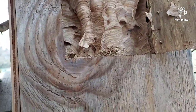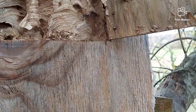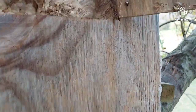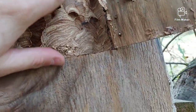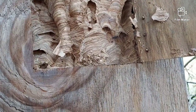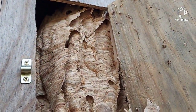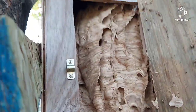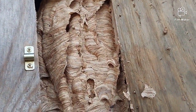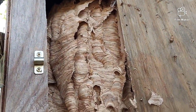So, to put it into perspective for you guys, this box is about, I want to say 2.5 feet tall, maybe. And it's about maybe a little bit over a foot wide. And as you can see, this nest takes up the entire thing. I did not expect it to be that big. Wow. These guys were busy. I prayed to the wrong God when I said, let something live in this house.